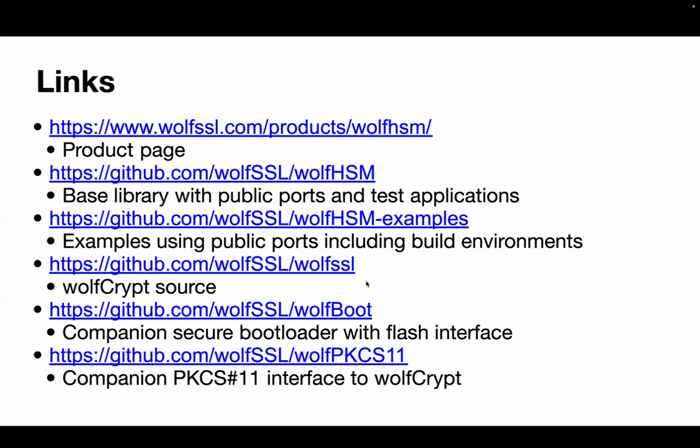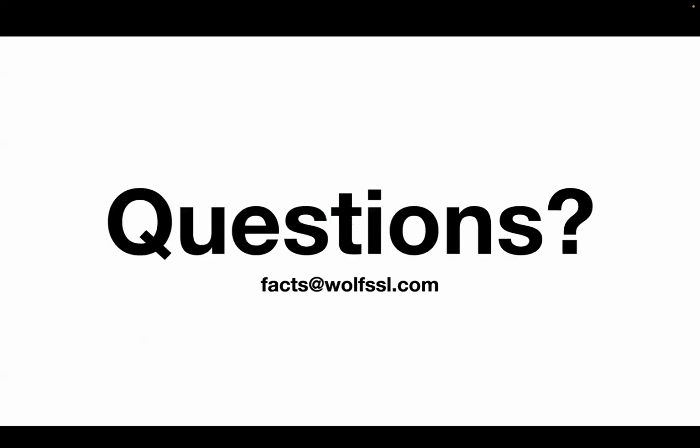wolfSSL in general, our wolfCrypt source, is also on GitHub. If you're curious about either wolfBoot or wolfPKCS11, those are also sitting off of our GitHub website. So that's all I've got for today. I'll be happy to answer some questions now.